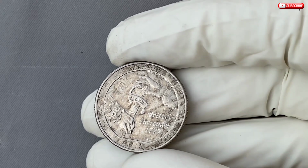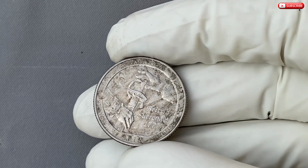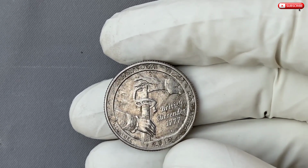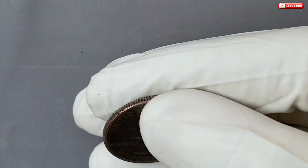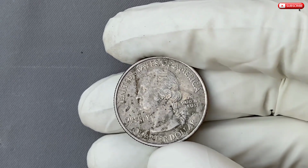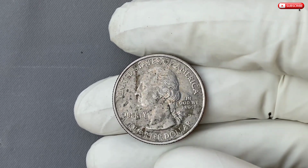As with all coins in the America the Beautiful Quarters program, the 2015 Saratoga Quarter has a relatively low mintage compared to other coins. This low mintage increases its desirability among collectors, as fewer coins are available, and thus, the value of those in good or excellent condition rises over time. But it's not just about rarity. It's also about the coin's appeal to people who appreciate the history and beauty that each coin represents.